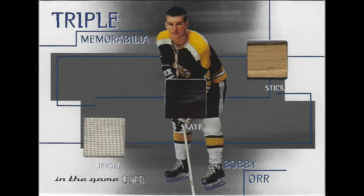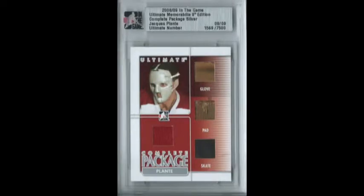But my next card is the 2008-2009 In the Game Ultimate Memorabilia Complete Package, out of 9, of Jacques Plante. So this card was a random card that I picked up for my collection in 2019 at the expo, and it is a complete package card. And for those who don't know what those are, they do include, like Eric's last card that he mentioned, multiple pieces of memorabilia. So this one is really, really cool. It includes pieces of his glove, his pad, skate, and of course his jersey.